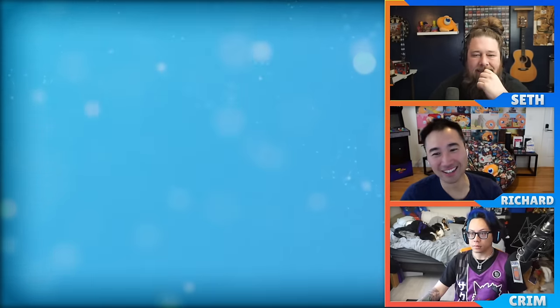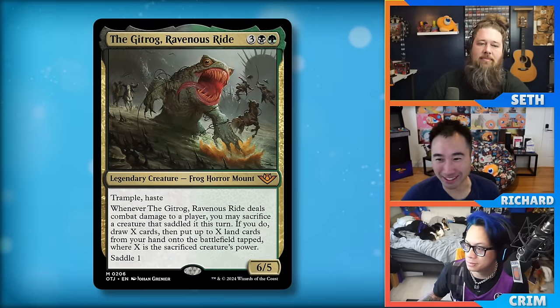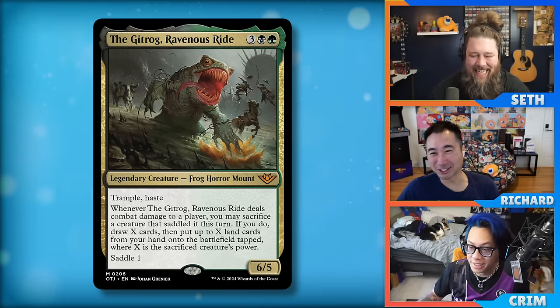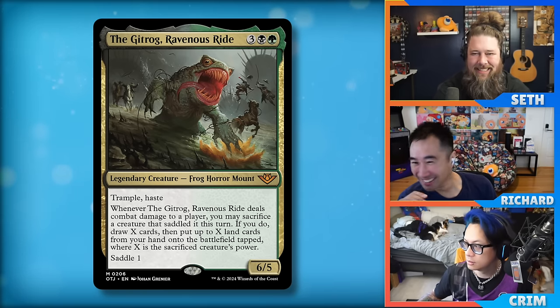All right. Okay. So I'm cool with saddling this random unicorn thing, but how do you feel about saddling up the Gitrog Monster? Is this disrespectful or something? I guess Thalia already did this, but this seems weird.